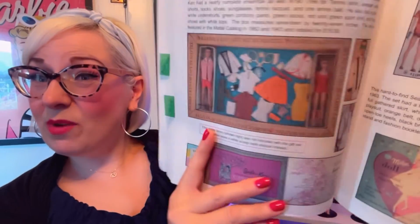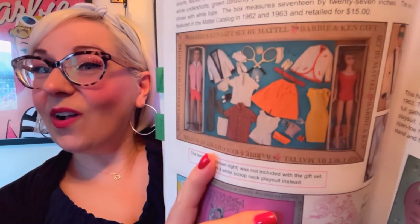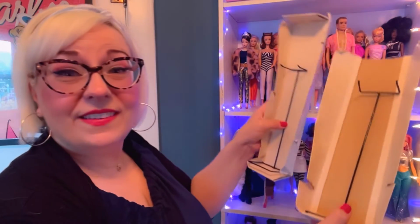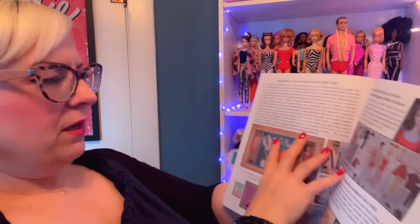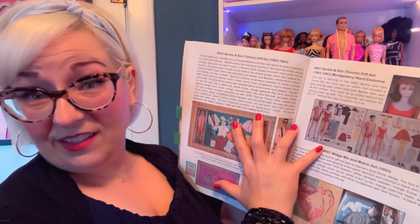This gift set came with the original 1961 Ken and a Ponytail Barbie and all of those clothes that I just showed. So this guy and her, who was wearing the red swimsuit, so maybe this one actually came in the red swimsuit from that gift set. Not only that, but here are the boxes with the stands from that tennis gift set. That's how I knew that it was indeed that particular gift set, which was featured in the Mattel catalog in 1962 and 63 for $15.